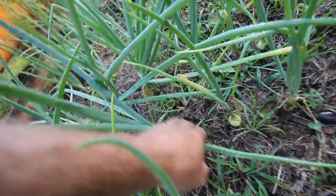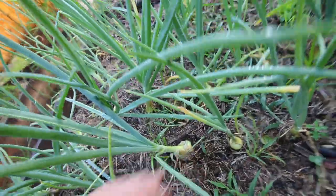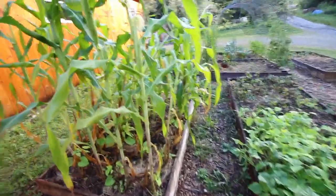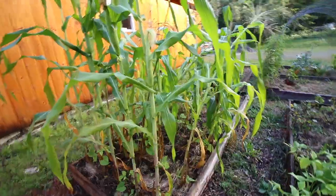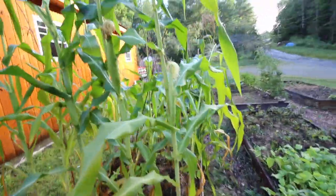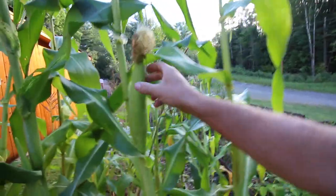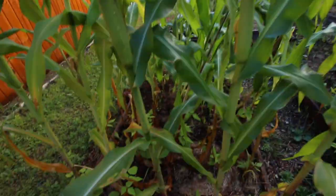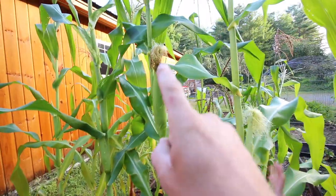We have quite a bit more time they can stay growing in the ground for, and they are looking beautiful. We've had a very cool, wet summer this year. So I'm very pleased with how the garden is growing considering the elements it's been up against. The corn's doing great. Look how tall those are. Whew! Taller than us. This is some sweet corn.